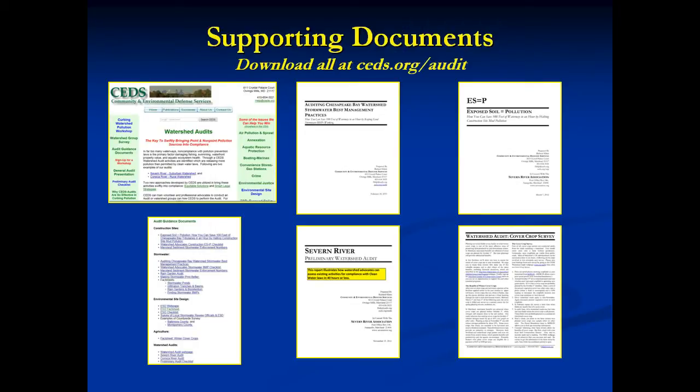These are some of the guidance documents referenced in this presentation. All can be downloaded free from our Watershed Audits webpage, ceds.org/audit. Just click on Audit Guidance Documents along the left column, which will then take you to a list of publications.